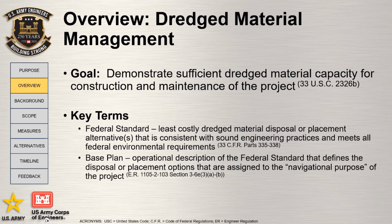Before we dive into this study, I want to provide some additional context on DMMPs in Cleveland Harbor specifically. As I mentioned previously, DMMPs identify dredge material management solutions to support construction and maintenance of a federal project over a minimum of 20 years. Through the DMMP process, the Corps of Engineers identifies both the federal standard and the base plan. The federal standard is defined in the Code of Federal Regulations, or CFR, as the least costly dredge material disposal or placement alternative that is consistent with sound engineering practices and meets all environmental requirements.